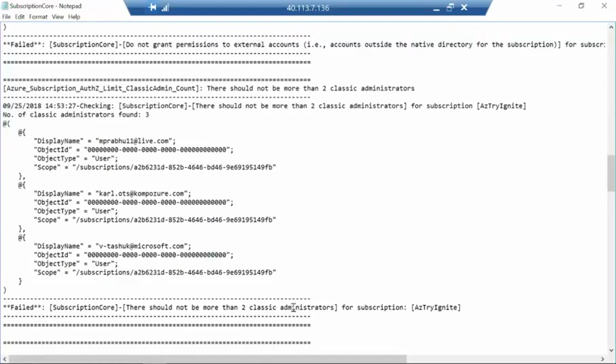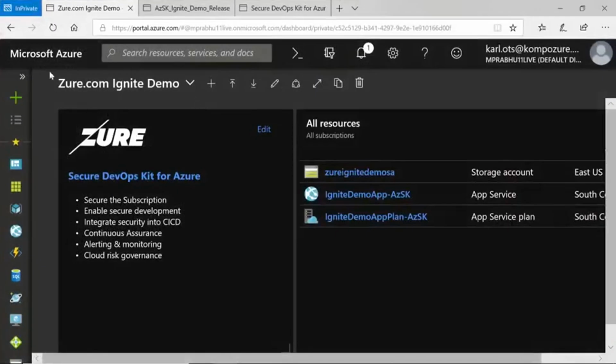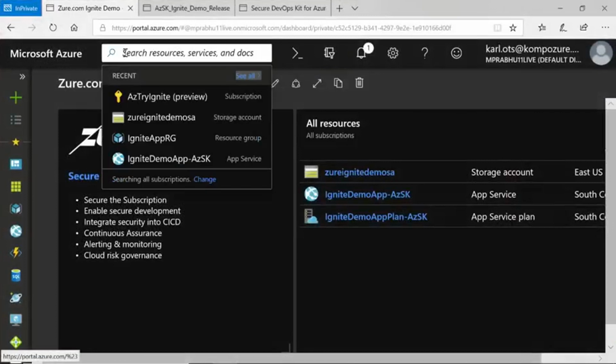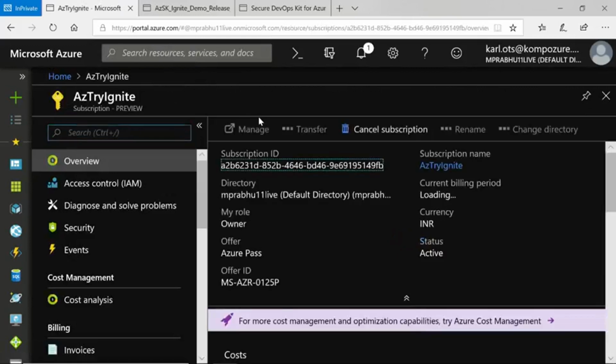And also, as a next one, we have a failed result of there should not be more than 2 classic administrators for a subscription. And classic administrators mean the Azure Service Manager administrators. And if you'll remember, this was the only way of assigning access to Azure before role-based access control. And in the role-based access control world, the owner is actually a little bit more secure than the old school classic administrator.